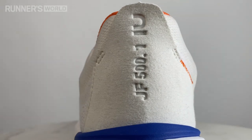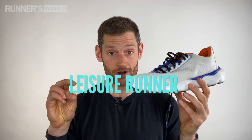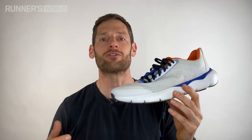We've had this shoe in for a while now. It has outperformed our expectations. It is a perfect shoe for anyone who is a leisure runner, recreational runner, anyone who likes to do 5K at the weekend, or simply someone who wants a cushioned, lightweight, nimble feeling running shoe that doesn't break the bank.